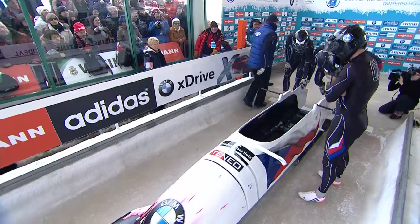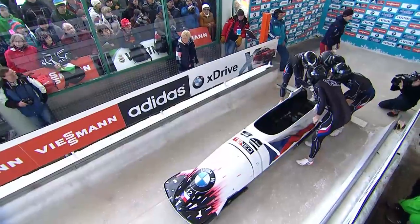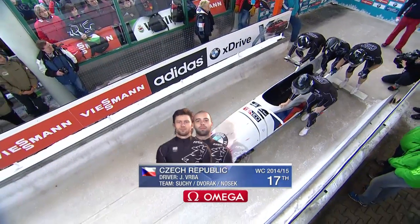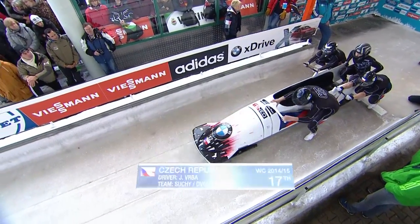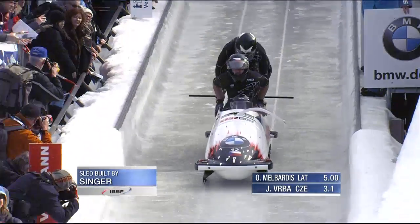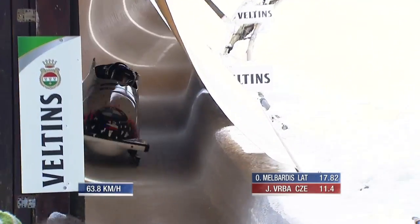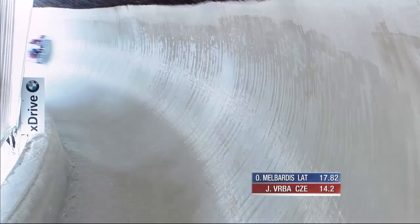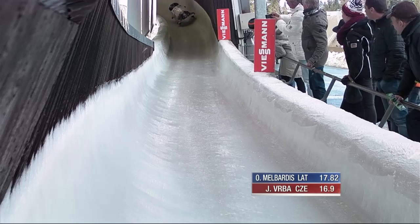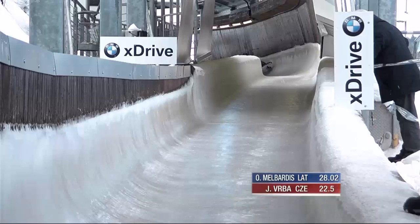Jan Verber of the Czech Republic, start draw number 17 for the 33-year-old driver, former 400-meter sprinter. 2 top 10 finishes in 4-man this year, Samoritz and La Plagne, and he was 12th in Samoritz in the world's last time out 2 seasons ago. They got a newer sled than the last time they raced in the Worlds. This Singer sled is new to them. 63.8 with that 5:10 start, not bad. 3/10 better than most. 15, if he keeps it 25 hundredths, next to Kreisel.